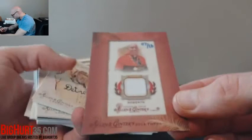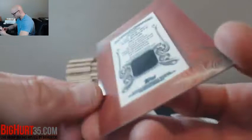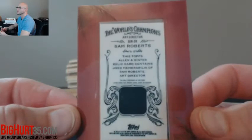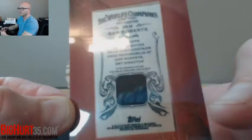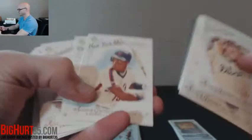Hey, how about that one? Who's Roberts? Sam Roberts, 7 out of 10. Gem Mint, again. I'm not familiar with him. I'm sorry. He's got some medals. Art director. In the first half, we got two rip cards. So, Jose, are you glad you picked up the non-baseball spot? You're kind of absolutely destroying the break right now, as the non-baseball spot does.